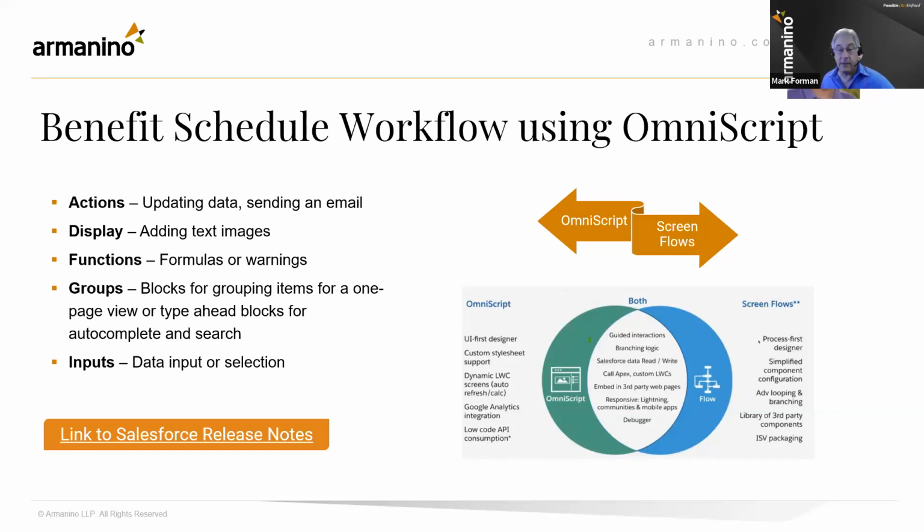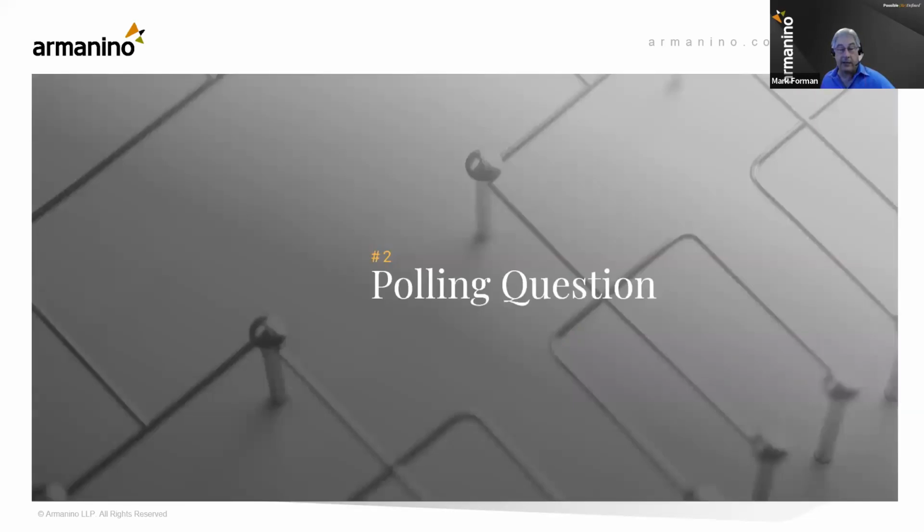All right, last thing we have for you is a polling question. Okay, polling question number 3. Which management module are you familiar with? Case management, program management, both, or neither? And we'll give you a couple seconds to answer the polling question.